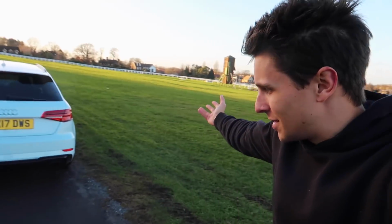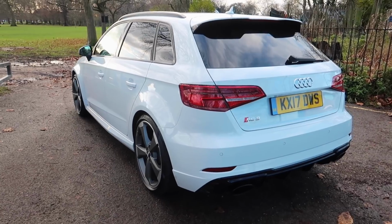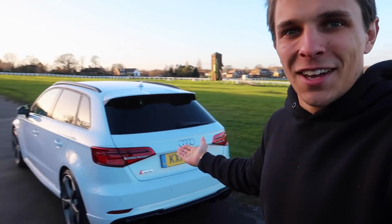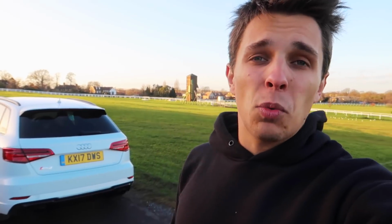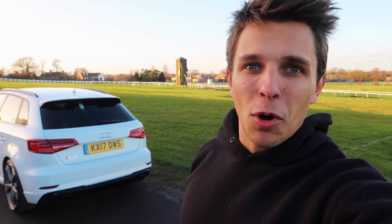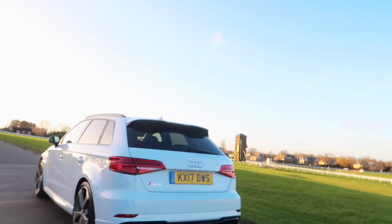It looks absolutely wicked. It looks especially good in the white that it is in. It's actually called Glacier White to be precise, but it just looks very, very cool. A lot of you guys really wanted to see this car on the channel because some people prefer the Sportback and some people prefer the saloon. Me personally, well, I'm going to tell you a lot more once I've driven it. They drive pretty similar obviously, but in terms of look, let's be honest, the Sportback does look very, very good. But let's have a little walk around it.